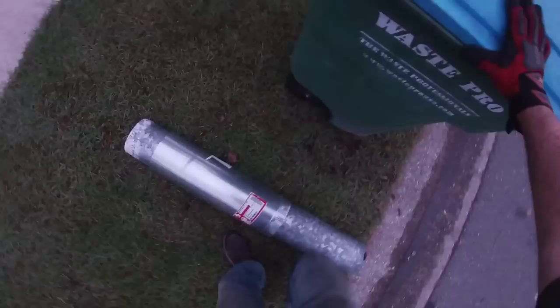So let me let old number 7 warm up a little bit, get the windows in the air conditioned position, and let's go find some junk. My first scrappy bit this morning, and man, it is really gray sky up there today. Galvanized stovepipe or vent pipe or something, I don't know. Crash. So let's go see what's next.